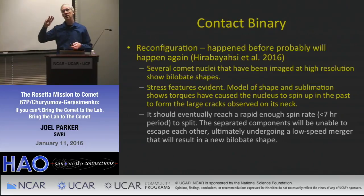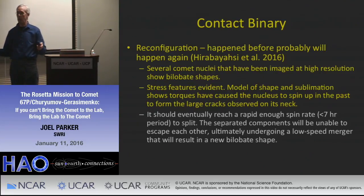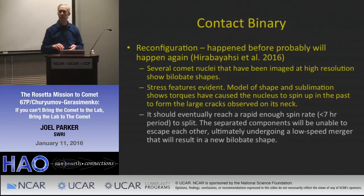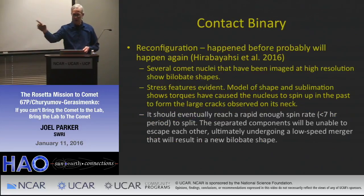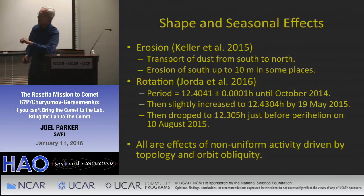And in fact, if you take those models and you spin them up more, if you get a period of less than about 7 hours, it will break apart. But the two objects will not escape from each other and eventually recollide at low velocities into the new orientation. So you can have many breakups over a long period of time. What's the cause of the spin up? I'm glad you asked, because that's what I'm going to answer right here.